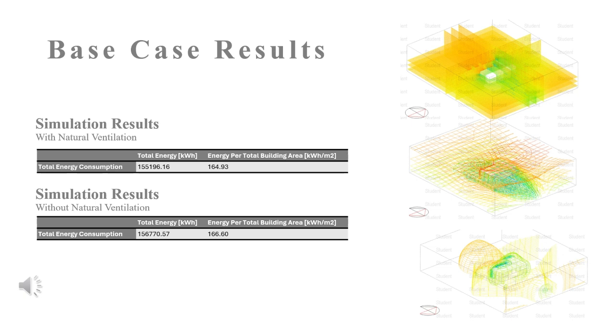To further understand the building's interaction with its environment, we performed a CFD analysis. This provided data on wind velocity and pressure distribution across the building facade, helping us understand how to optimize natural ventilation and orientation of the building.